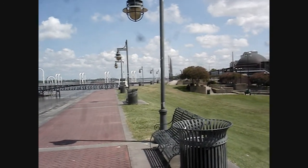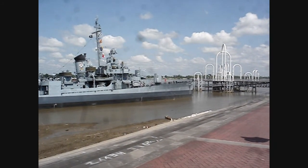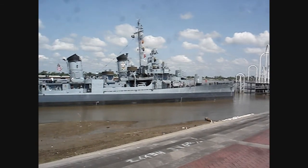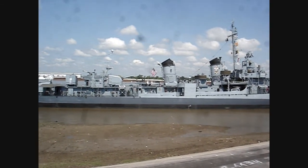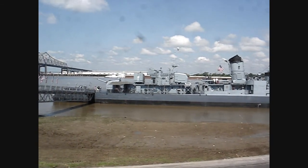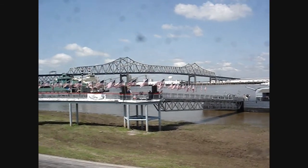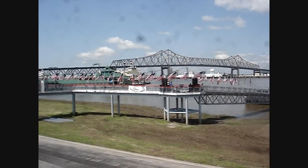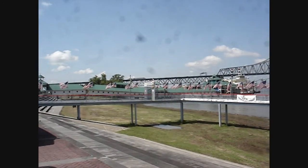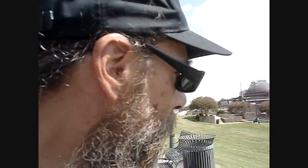Portable video camera. One of three I've seen already. And here's the USS Kidd. Looking good. All pretty painted. Just going along in the background. There you go. 4th of July preparations down at the USS Kidd.